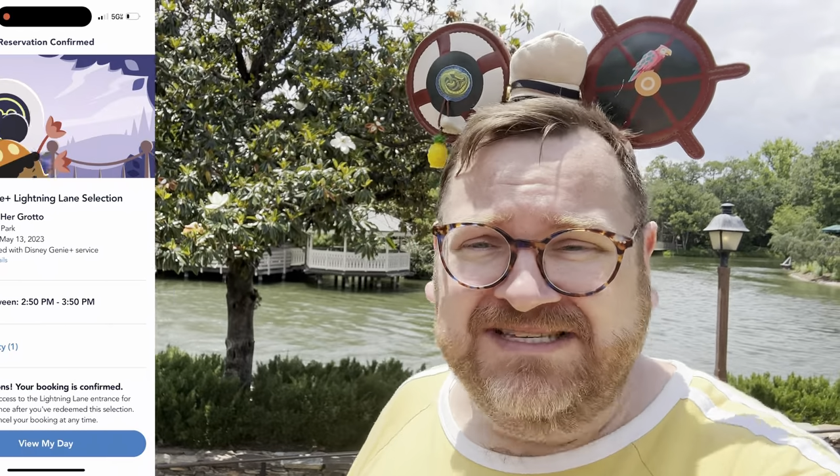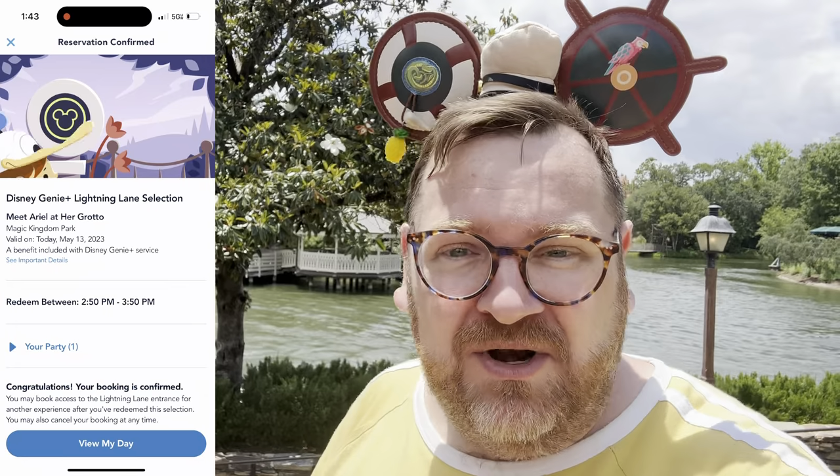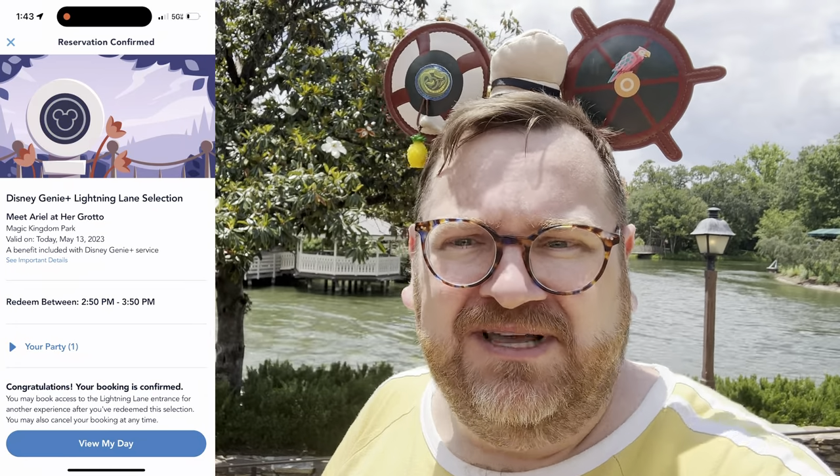So I did get super lucky. Right before we went into Haunted Mansion, I was able to grab a really great return time to see Ariel in her grotto. It had been showing as after 4 o'clock, and as soon as I loaded up, it was like 2 something. So I was like, score, we'll take that. The only catch there is that's going to overlap the Festival of Fantasy parade, which starts at 3. That parade typically goes at noon and again at 3. I was planning to catch the 3 o'clock one.